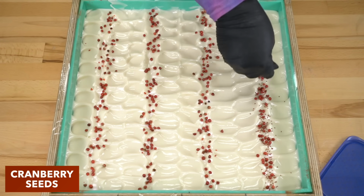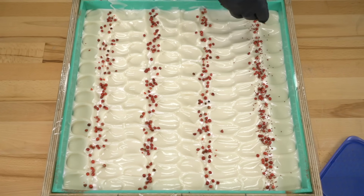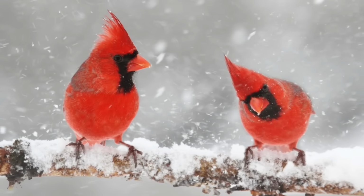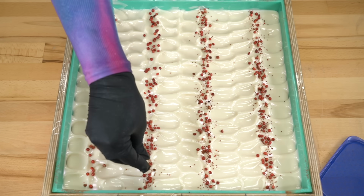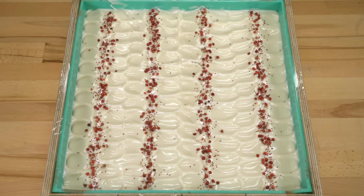As I'm doing this, and I don't really know why, it reminds me of a cardinal on a winter day. Like just seeing red flecked across snow. It's so pretty. Gonna give this a quick spritz, and that's it, we're done.